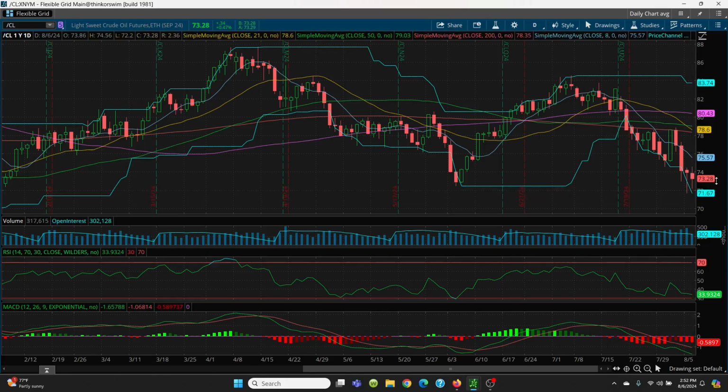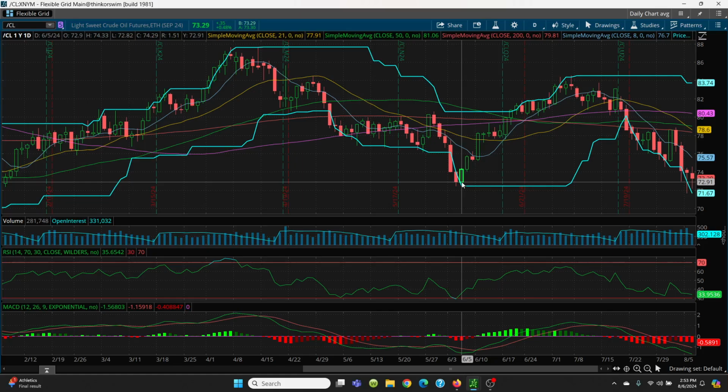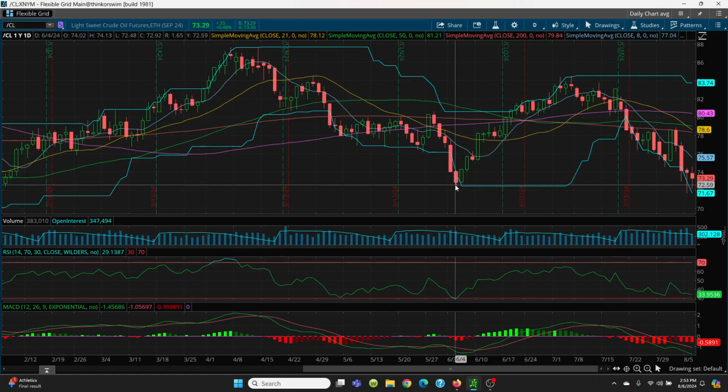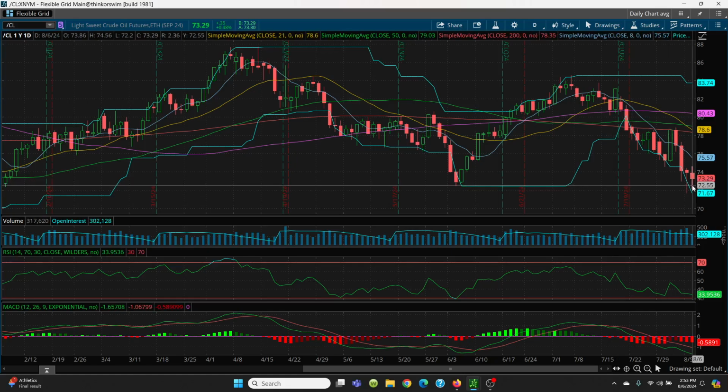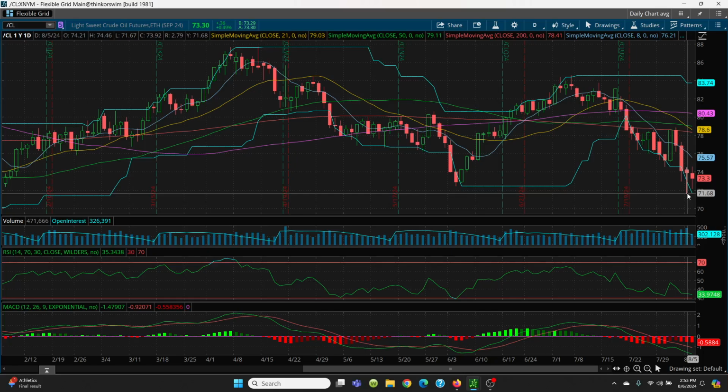Right now you're sitting at 73.28. What you want to do is look at the bottom of this candle here. You're looking at 72.97. That's your next support level. And then we can come over to the bottom here, looking at 72.82. And then we're looking here at that 72.48 level. And then what we have here is today's low, 72.20. And then we have 71.67. That is going to be your key support level, okay?